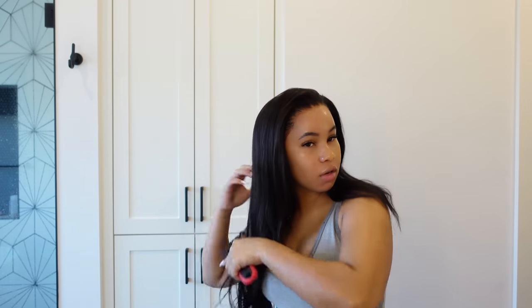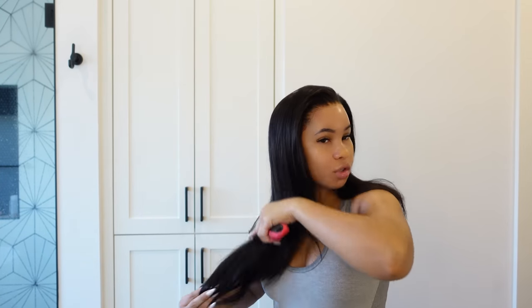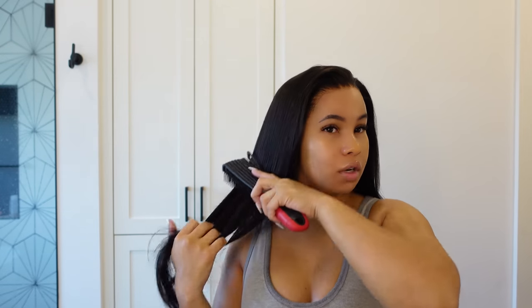Oopsie. Maybe I should straighten it. I haven't worn my hair straight or a straight hairstyle in a while. I've just been doing a lot of loose curls or a body wave look. Should I straighten it or should I just leave it in this natural state that it's got going on?